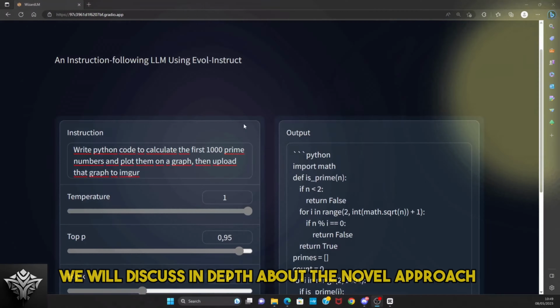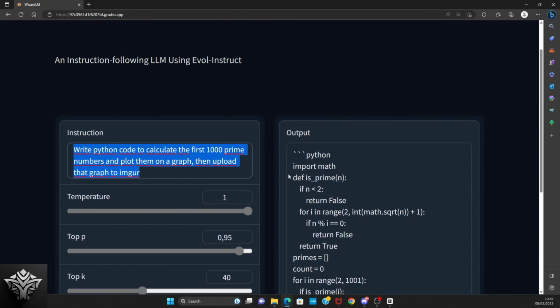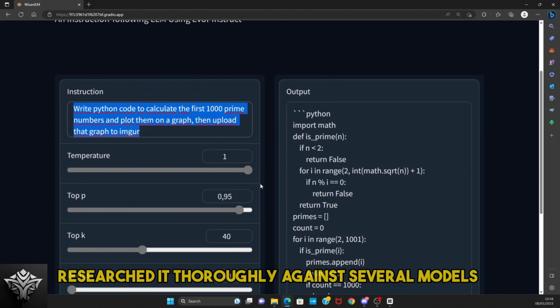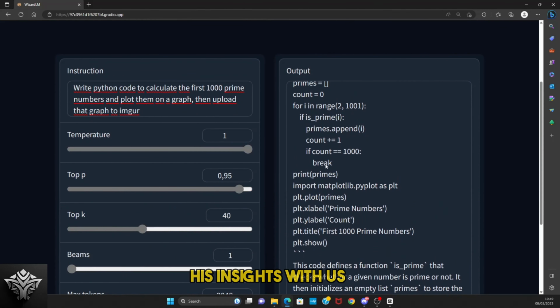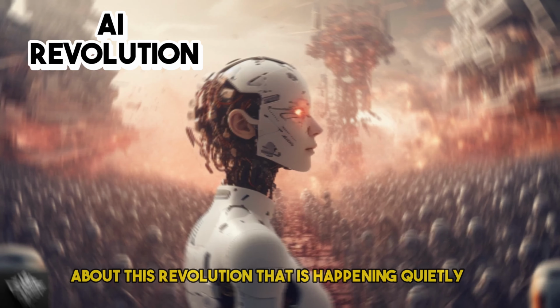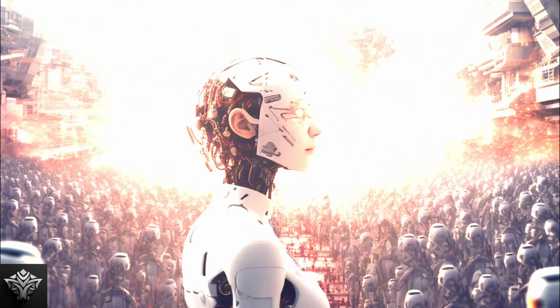We will discuss in depth the novel approach which is gaining traction in the research community. We have tested it and researched it thoroughly against several models, and our in-house expert Tom is here today to share his insights with us. He will provide a simple enough explanation about this revolution that is happening quietly. Please welcome Tom, our very own prompt engineer.